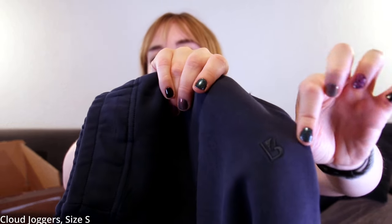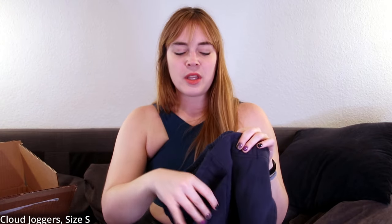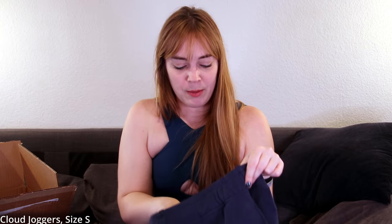We do have a little stitched-in logo here on the left hand side around where the pocket is, and then you do have the drawstring on the inside. I'm not the biggest fan of drawstrings on the inside, just because it's harder to tie, I think. But I know some people just like to fold this over, which doesn't necessarily work for me because I have a longer torso and that just makes it way too short. But, you know, it's fine. We have a drawstring. I appreciate that.